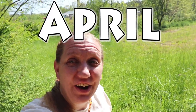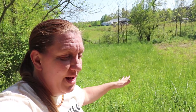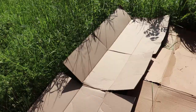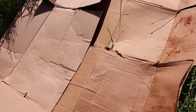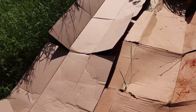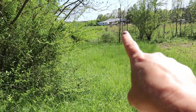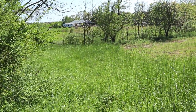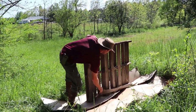We are over here close to the edge of our property, and this is one of the sunniest spots on the property. Not quite big enough to plant a vegetable garden, but it is big enough to put some bees. This view is facing south, and we have cardboard laid out as somewhat of a weed barrier. We'll still have to weed eat around it, I'm sure. And the bees will have a south facing view, full sun. Should be pretty good. So Ryan's gonna put this large pallet down on top of the cardboard.